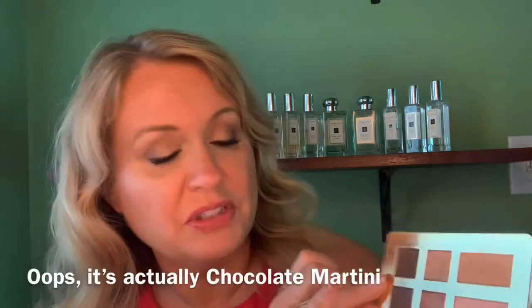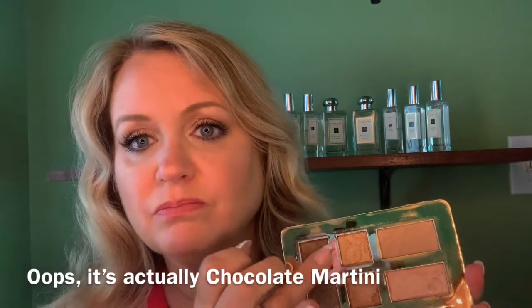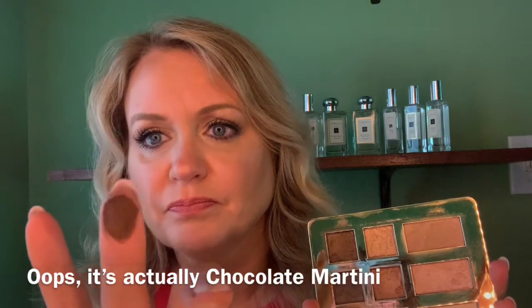Then the final row is Erotica. That is a very deep shimmery brown. And then there's Honey Pot. These color names, which is like a nice neutral gold shimmer. And then finally, the last shade is Strip Poker, and that is going to be more of your kind of nudie matte color.